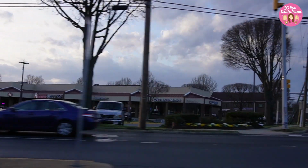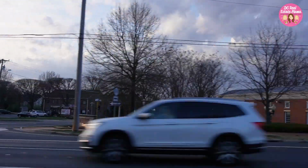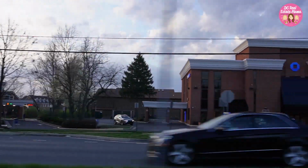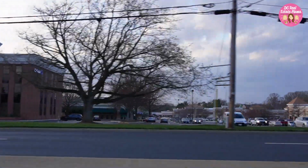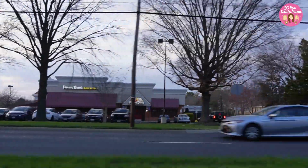As far as restaurants go, you've got a few mom and pop restaurants in Oakton. The area is surrounded with restaurants though. You've got Vienna and Tyson's, which we've talked about in other videos. Tons of restaurants there. You've got a lot of upscale chain restaurants in Tyson's. You've got a lot of mom and pop restaurants in McLean as well as Vienna that you could go to.